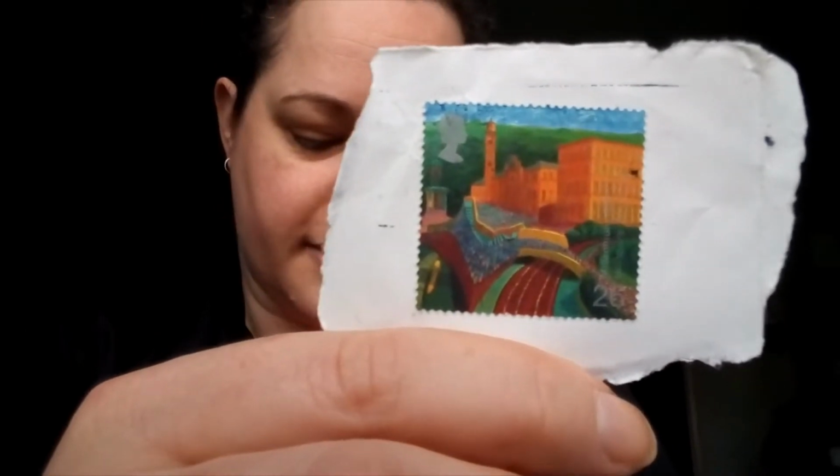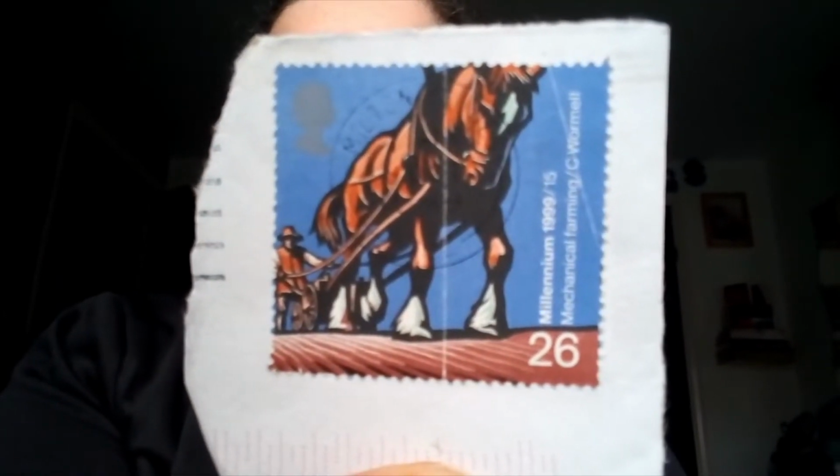This is celebrating mill towns. Towns that had mills in them, and they were famous for mills, milling. £43 Christmas stamp. Can't believe how many international got mixed up in here. Mechanical farming. £19.99. Oh, hang on. Throwing them all over the floor now. Done that one.